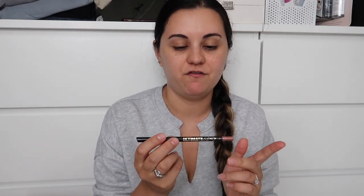And I have one makeup product that I finished, and I go through one of these so often because this is my favorite lip liner ever. It's the perfect nude for me. It is the LA Girl Ultimate Lip Liner, in the shade Nonstop Nude. You already know I have a backup of this.